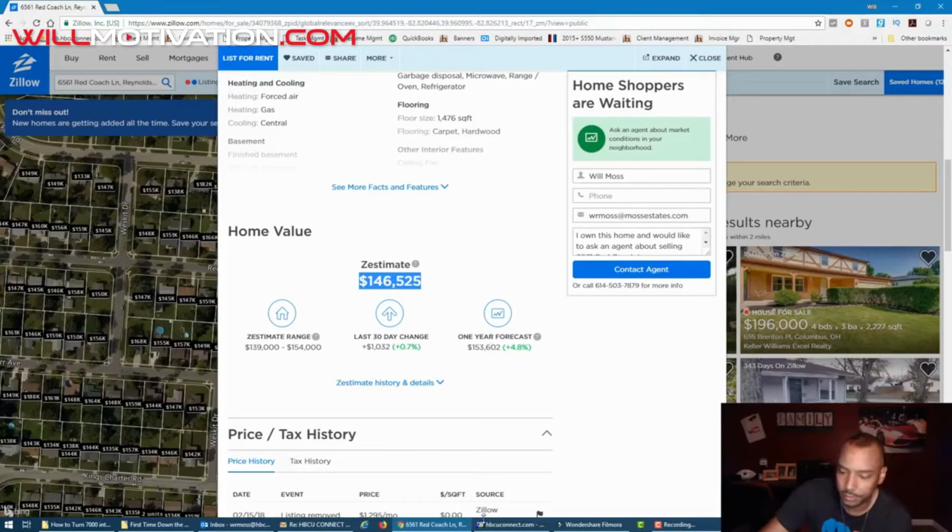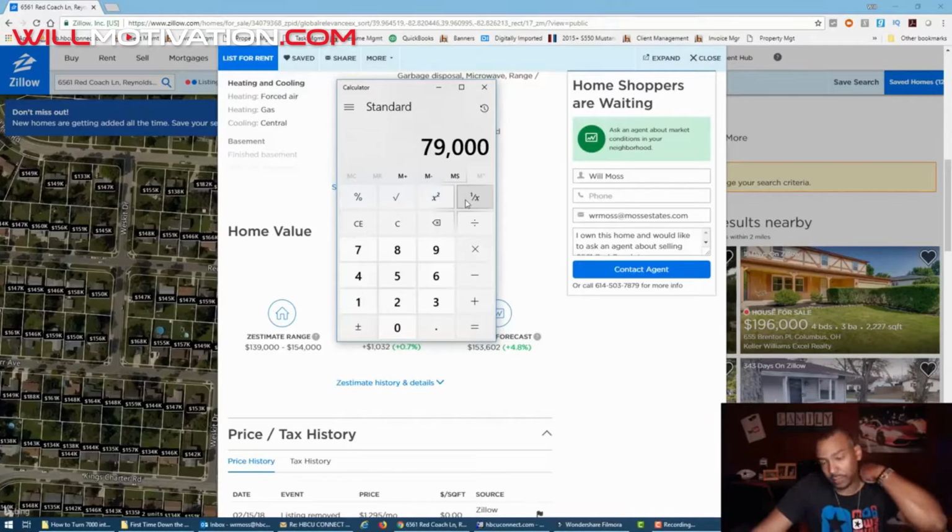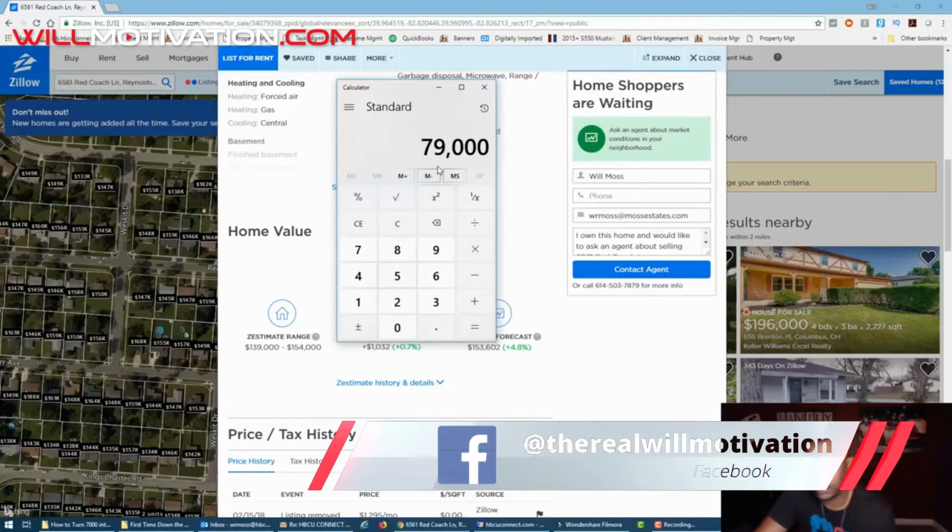So pull out the calculator. 146,000 minus 67. That's $79,000 in equity. If I was to sell it, that I would get in profit, minus my rehab costs. But you get the point. The real estate stuff is real, and I'm trying to show you guys how I'm able to get the Lamborghini and stuff like that. All right, so this is how I'm doing it.